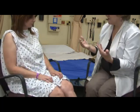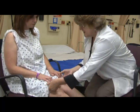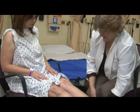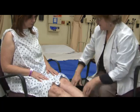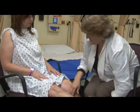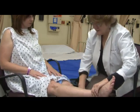Now I'm going to touch again with the back of my hands, touch on the top of the legs above the knee, all the way down with the back dorsal side of your hand, and now I'm going to go underneath and do the same thing. So she is warm and dry. Her skin is warm and dry.